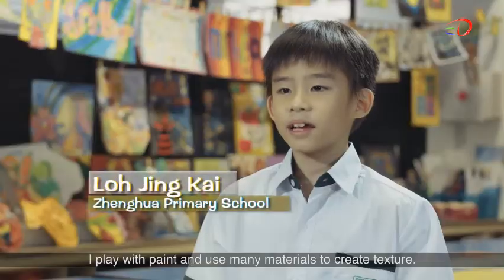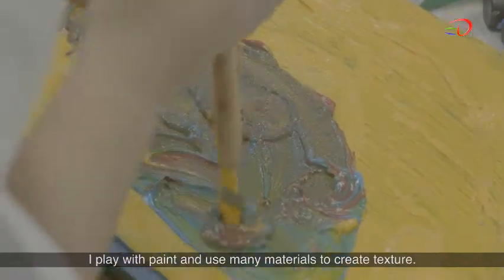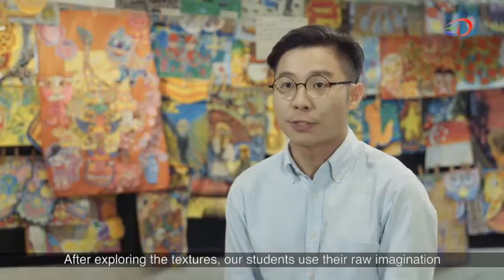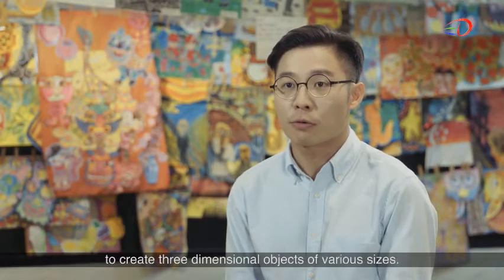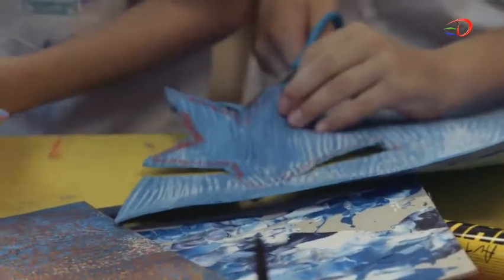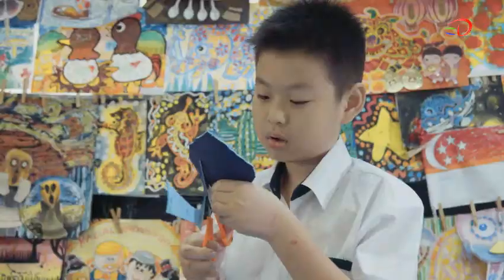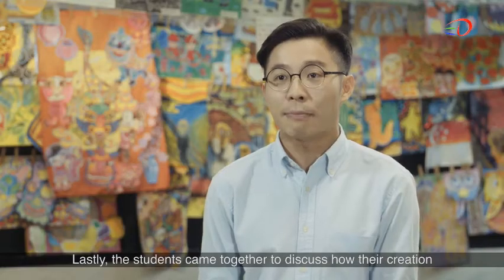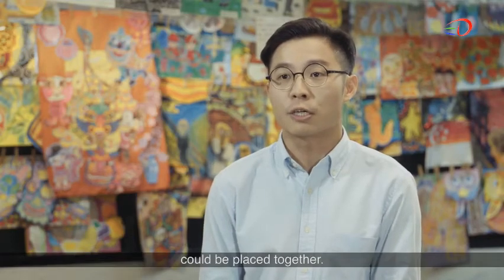I play with paint and use many materials to create texture. After exploring the textures, our students used their raw imagination to create three-dimensional objects of various sizes. Lastly, the students came together to discuss how their creation could be placed together.